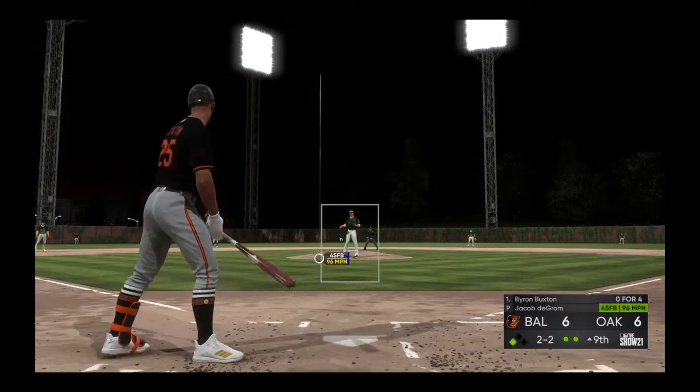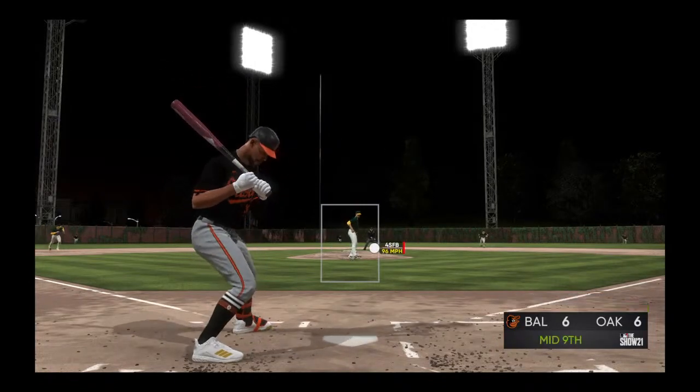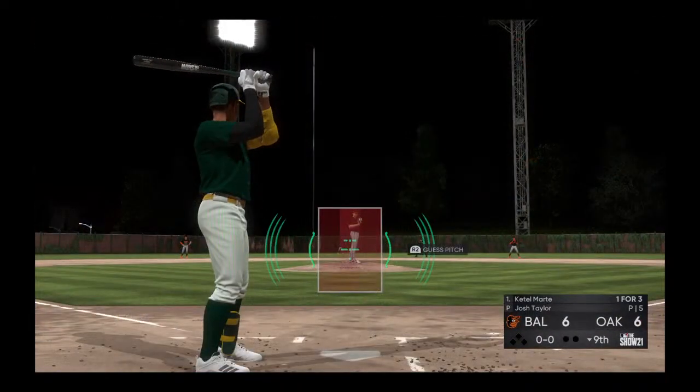1-2. Here it is. That's it. We just saw a fastball right there. I would not be shocked if he tries to get... Got him looking, and that'll do it. The inning is over. All set for the bottom of the ninth.